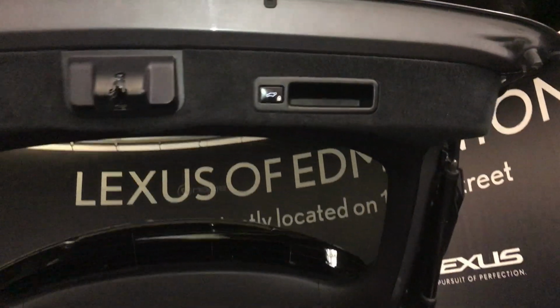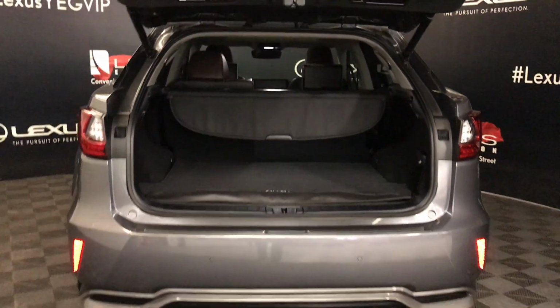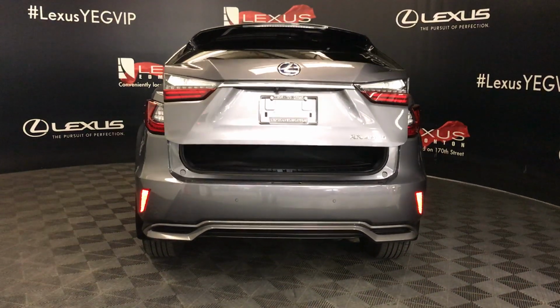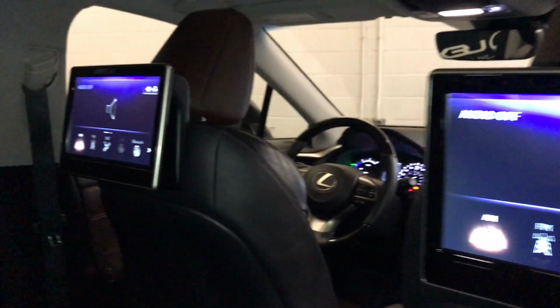Overhead, you have a power button, lock feature, and a handle. Rear passenger door, you can have storage, bottle holder on the bottom, power window control. Comes with rear window shades in the back that clip on. Two DVD screens on the back of your seats.